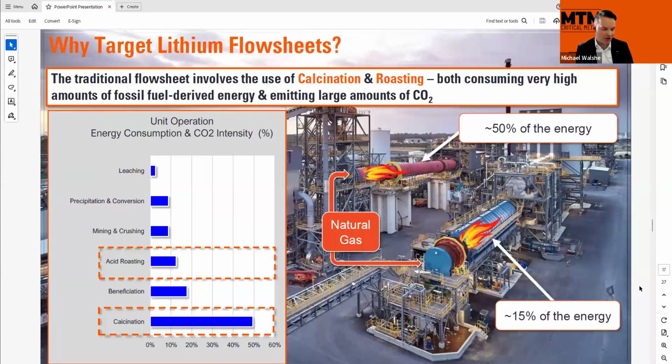So it's all about energy and CO2 emissions. Including mining, crushing, grinding, etc., by far the highest energy consumption for the entire process is the calcination step. It's roughly about 50% of the entire energy used to produce that battery grade product.